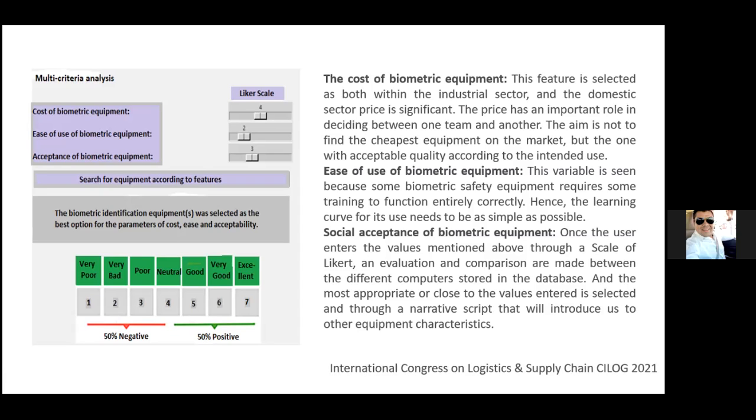Ease of use of biometric equipment. This variable is included because some biometric safety equipment requires some training to function entirely correctly. Hence, the learning curve for its use needs to be as simple as possible. Social acceptance of biometric equipment.